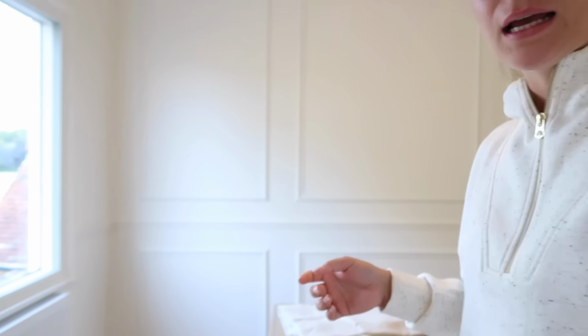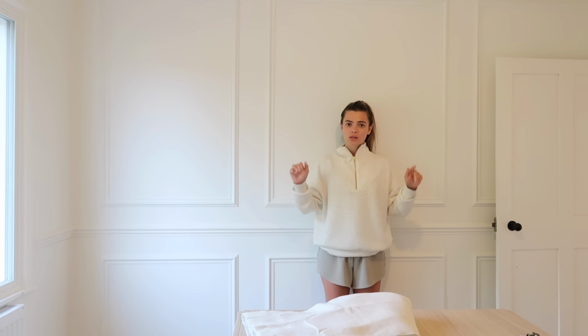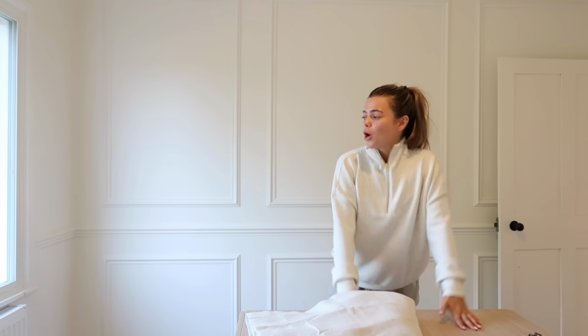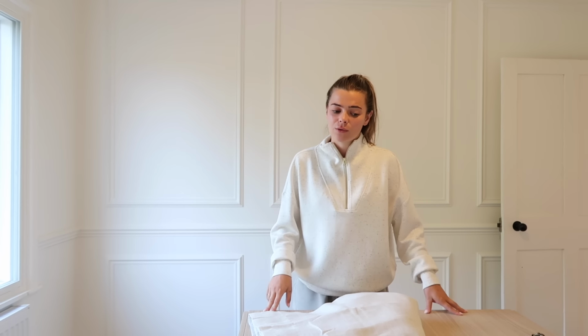I was actually contemplating, I think this is a bit too much, putting a little console table here, like a really thin one, but I think I'm going to regret that, because I've obviously got my island unit, which is here, and I don't want to overload everywhere with stuff and make it quite impractical.